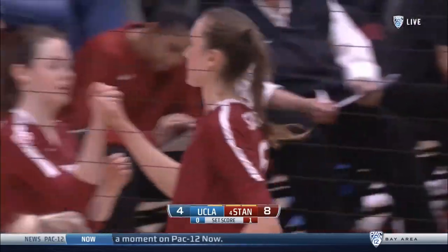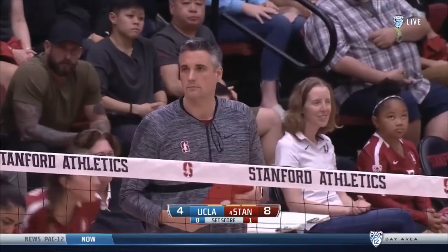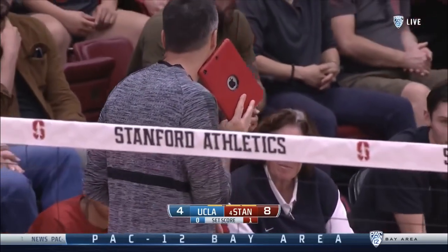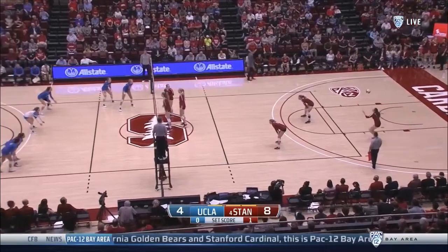And that's Gates again going high hands. Looked like she was trying to go line, but she saw the line blocker in her way and was able to hit a flat shot off the hands. That's going to be really hard to stop for anybody. Gates, 3 kills, 2 blocks.